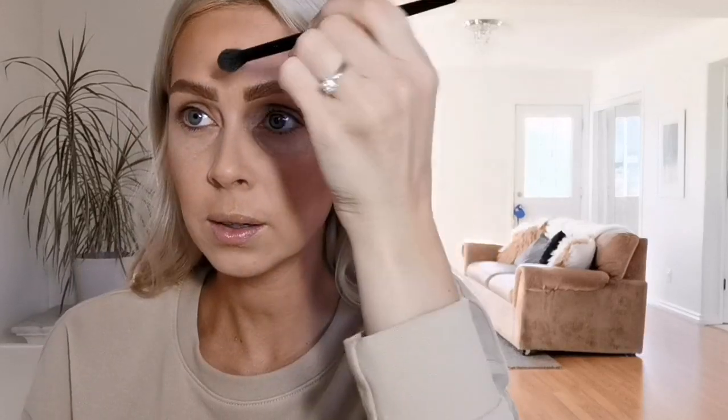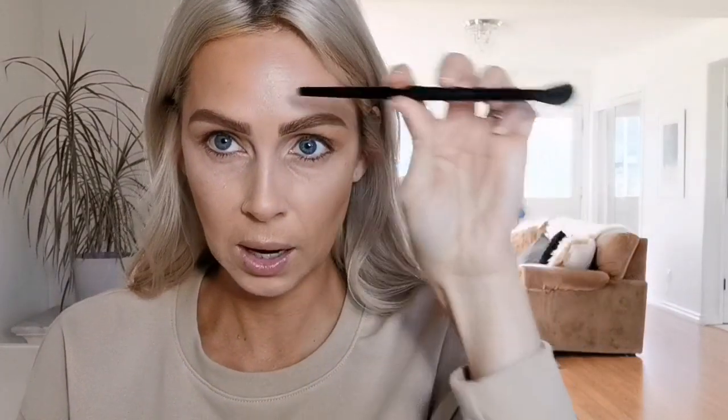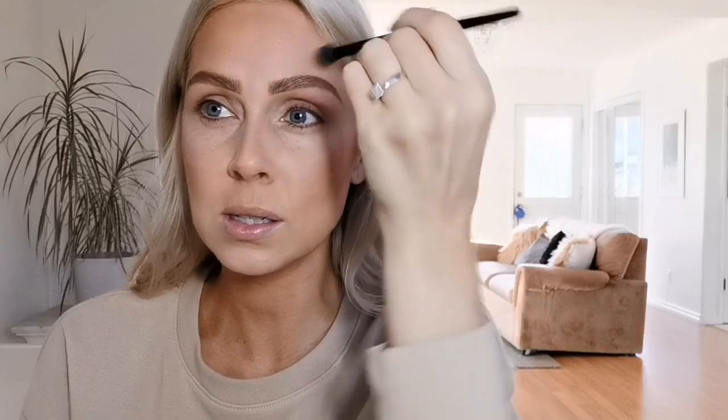A little bit on my chin, right where I put the concealer on my forehead. I've just been doing that lately, finding where the light hits, and that's where I'm popping my concealer on. So I'm just gonna take a fluffy brush and blend that through a bit.